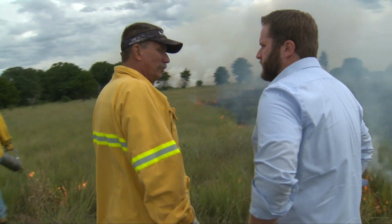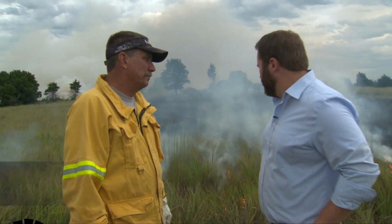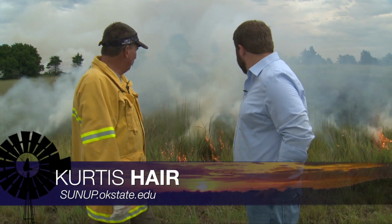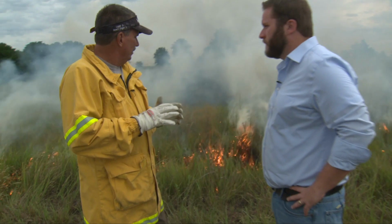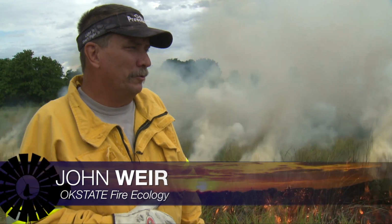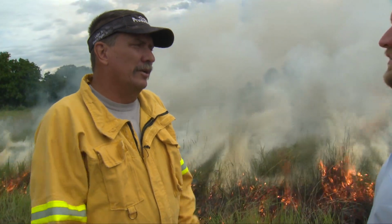Oh, we got a little growing season fire going on. Man, you wouldn't think something this green would burn this well. That's right. A lot of people's picture of summertime, growing season, green grass, is that it just won't burn. But as you can see right here, we've got it burning really well. We've been doing a lot of growing season burns.